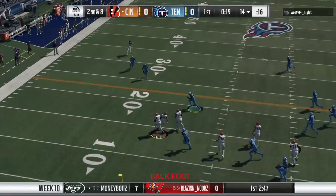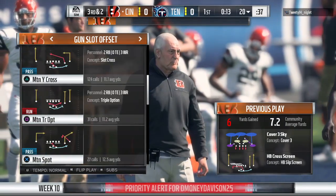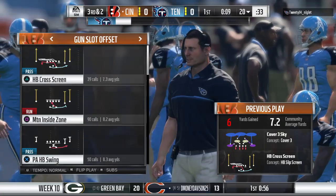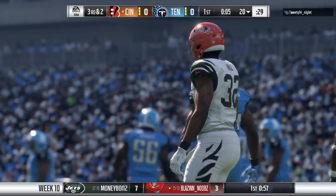Kaepernick to throw on second down. They set up the screen to Hill. And they're able to bring him down at the 20. Give him 6 on the screen, but now it's third down. For a second there, I thought that might break big. Screen pass. Looked like it was coming together. Looked like there was an opening. Still, ended up with a solid gain.